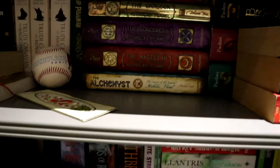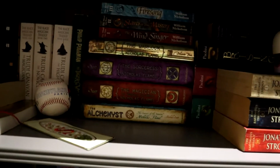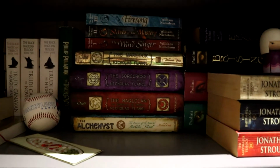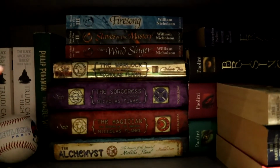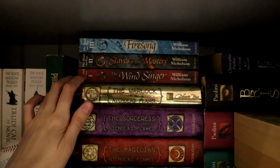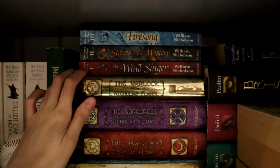It's just, it was one of those that the books were still coming out when I was reading them, and when I was younger I didn't really have the patience for that, but they're all out now, so there's no excuse. This is the Wind on Fire series by William Nicholson.